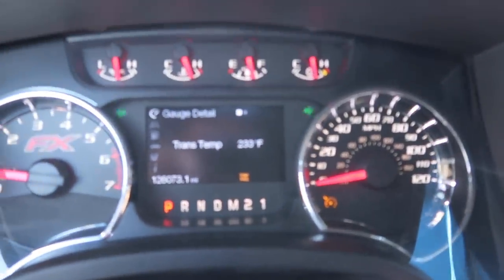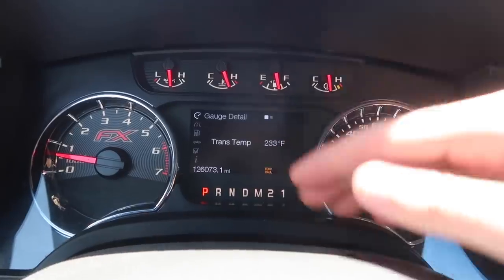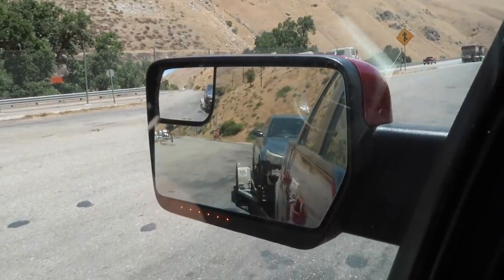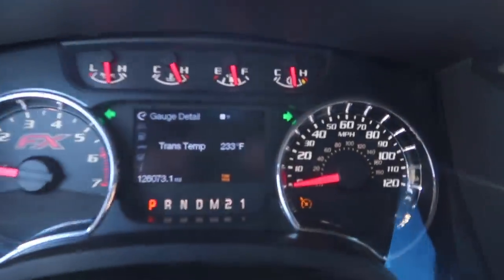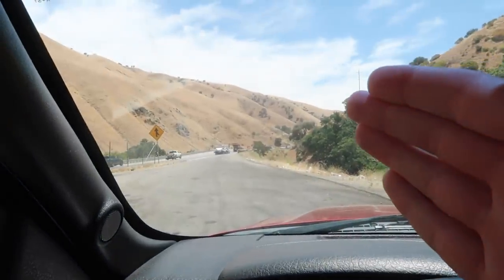Alright guys, temperatures are getting a little bit high. Online it's saying if it hits 240, you're gonna start having transmission issues. I don't know if I'm being too safe right here, but I'm gonna play it safe. The mountain's really going upwards and we're towing over 6,000 pounds. So we're gonna take it easy, wait for these temperatures to drop and for everything to cool down, and then we'll continue on our journey.